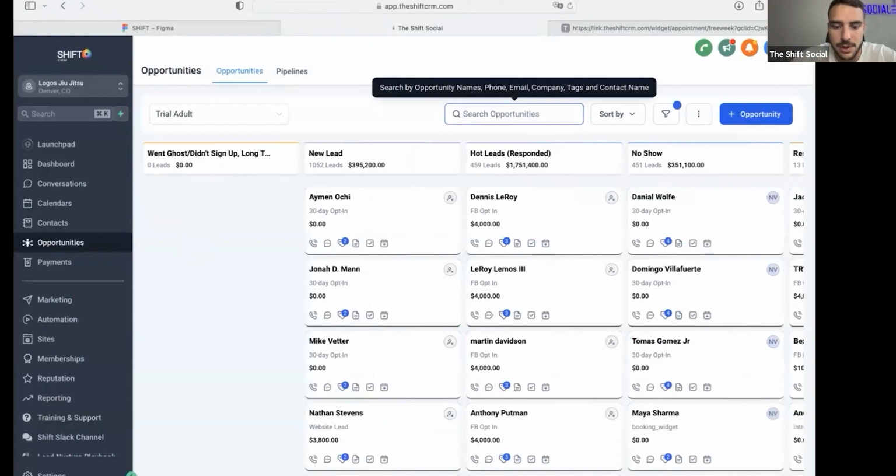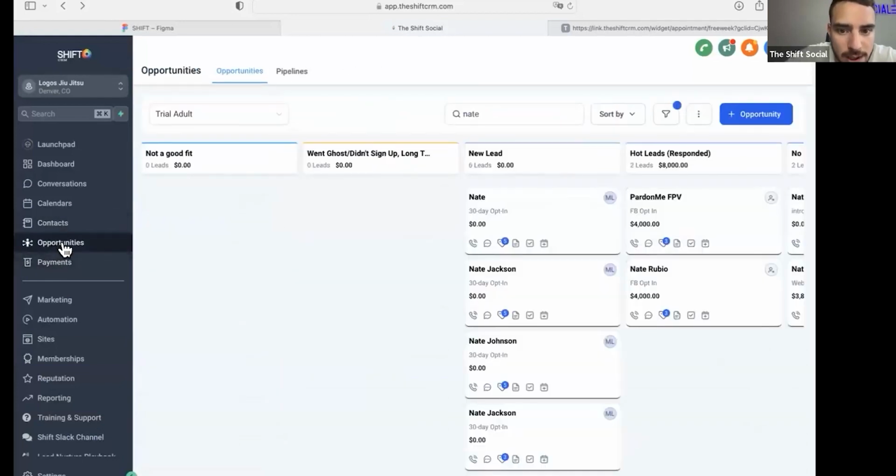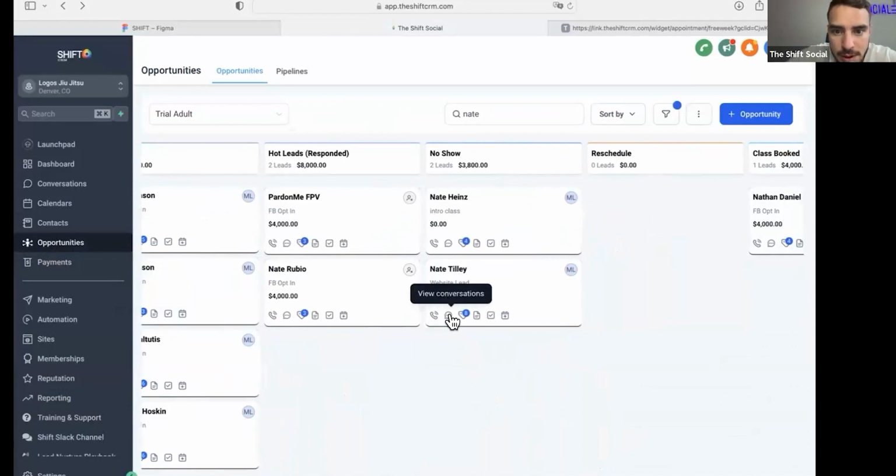So this one actually doesn't allow duplicate opportunities. So I don't think it allowed me. Let me see. Yeah, I'm not sure exactly why I didn't go in there. I think it's because we don't allow duplicate leads to go in multiple times, and I'm already a lead in there.